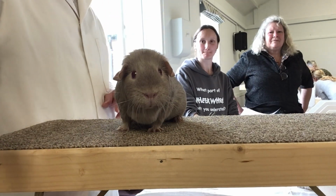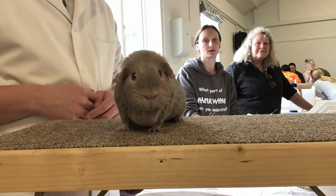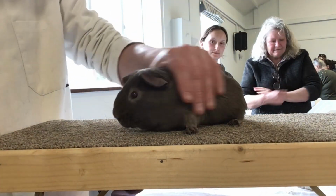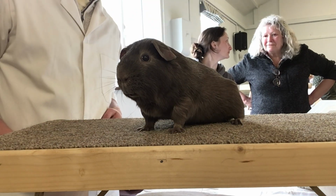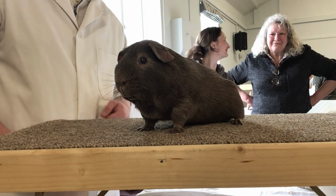The lilac here had very good shape and a well-balanced head. Unfortunately, as you see on the face here, it had eye circles and a very patchy coat, which just held it back a little. Then we had a very nice slate. Good colour, good eyes, good ears, a reasonably decent profile. It just wasn't the profile of the winning cavies, but it's only a young pig, so it may fill out.